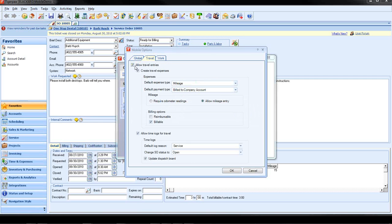You have travel options, so if you don't really want to allow travel options, you can turn off travel entries altogether. You can also turn off the creating of travel expenses. Default expense type, we have mileage. We have a bunch of other ones that you can choose. Default payment type for those expenses that are created. You can allow mileage entry, or you can require odometer readings, so that's important to note. And then the billing options for created expenses: are they considered reimbursable or billable to the client? Again, reference only, it will not actually bill the client.